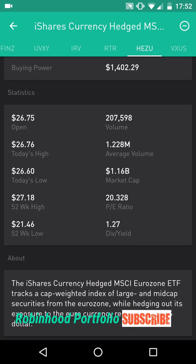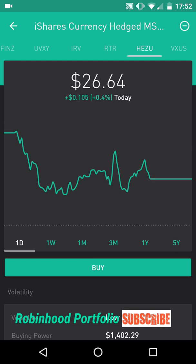You can see this is a much larger fund here, 1.16 billion for market cap. You can see the volume is also much greater, 208,000 or so. So another kind of cool ETF you can buy to get into some European companies.